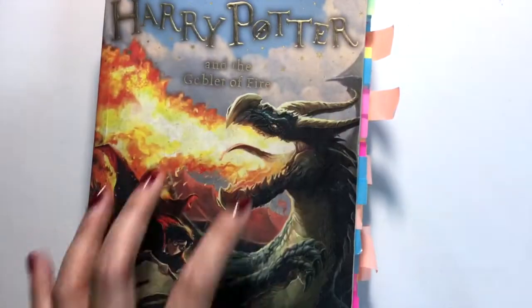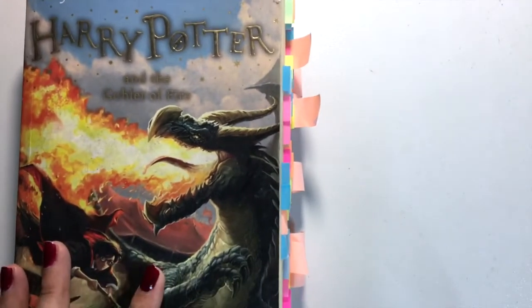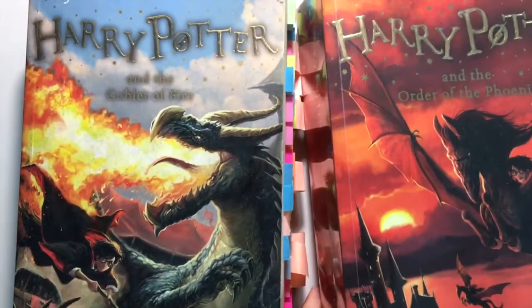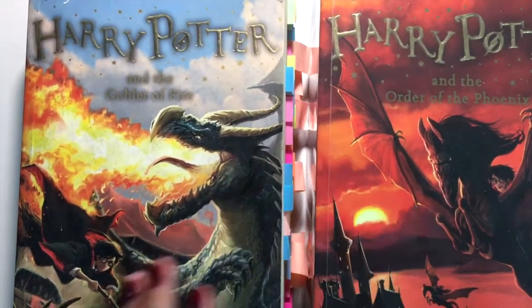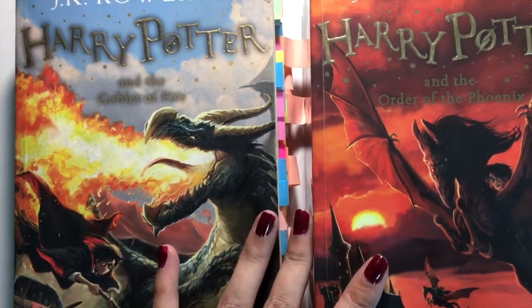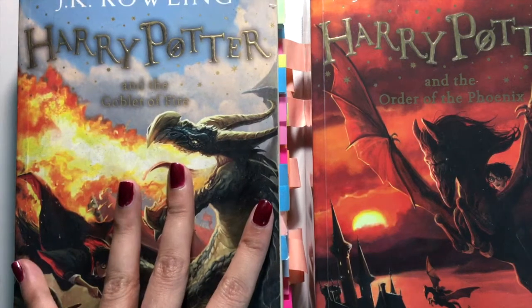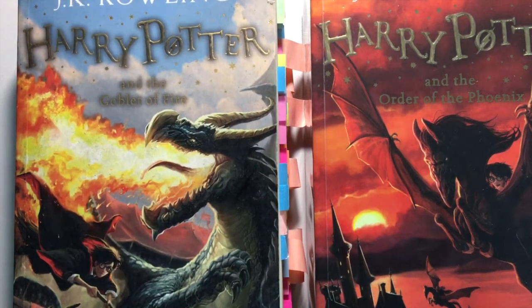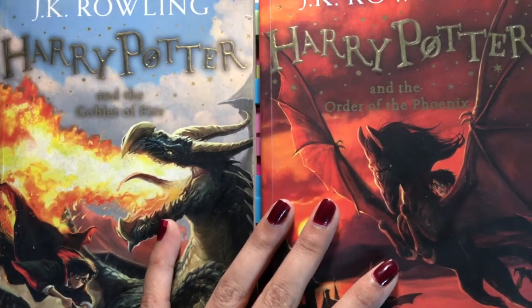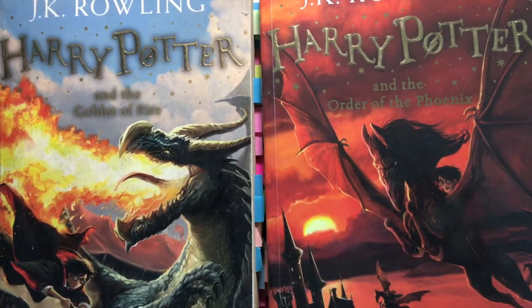So a lot of you wanted to see how I annotate my book, so there you go. But I will be diving into a more detailed video about it. So just stay tuned for that one, because I will be planning it and hopefully it will be more complete. I hope you guys like this sneak peek. So that's what I did today.